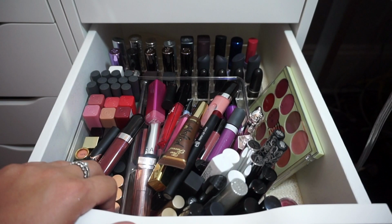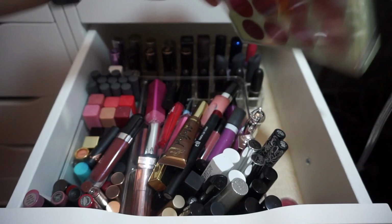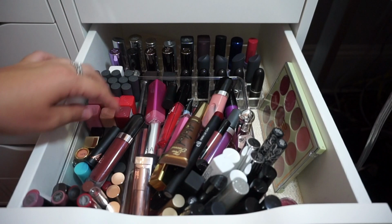This palette over here by Pixie, I am definitely keeping. This is the It's Judy Time lip palette, and I love this. I just got that from TJ Maxx recently. Okay, I'm gonna start with this little section over here. This should be pretty much good.